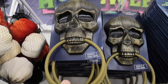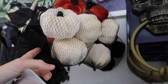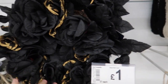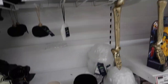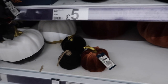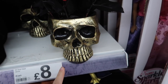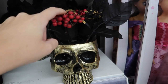Oh my god, this door knocker is £4. Love that. These little velvet pumpkins are £3. A little wreath to go on your door for £8. What else? A little gold skeleton. And then some more big pumpkins for £5, like velvet ones, I really like those. And then this, actually I think I got this last year. Definitely got a skull with flowers, but I'm not sure if it's the same flowers. I think I like this one better. This is £8. I'm not sure if mine were black.